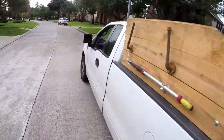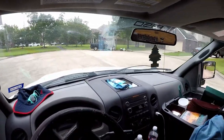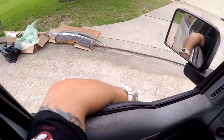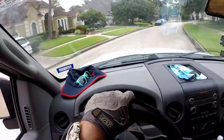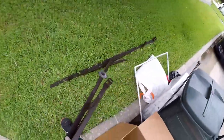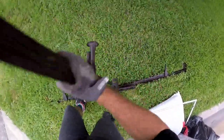Let's see what we got here. We got over there, y'all. Is that a bumper or something? All plastic. We got some bed rails over here, y'all. Let's grab them. All right, we'll grab them. Don't get pinched.